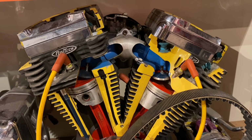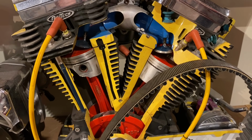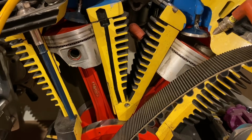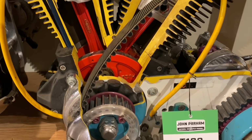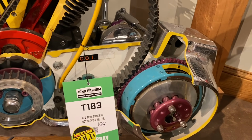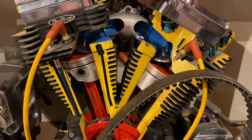How cool is this too? Take a look at this cutaway V-twin engine. If you ever wondered what it looks like inside a high-performance V-twin engine, here you go. Let me give you a close look. The pistons, the rods, the crankshaft, all the componentry. Very educational. Very, very cool. I absolutely love it. This one courtesy of RevTech.